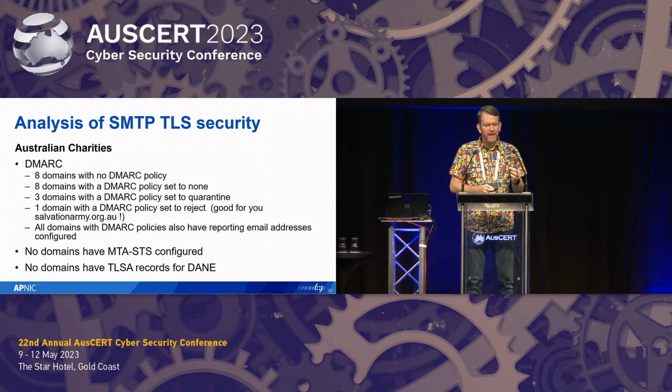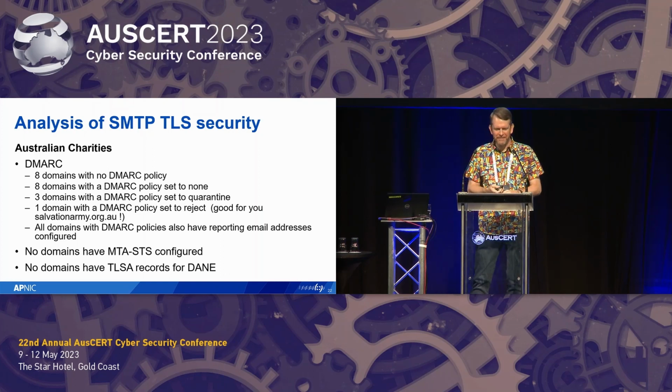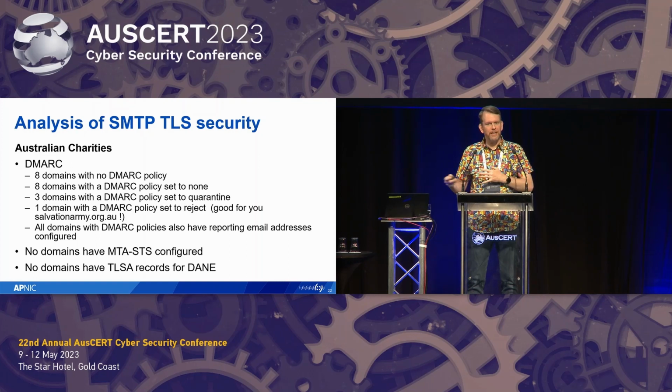For the charities, we had 8 domains with no DMARC record at all, 8 with their policy set to none, 3 set to quarantine, and 1 domain had their DMARC policy set to reject. So good for you, Salvation Army. All domains did have reporting email addresses set if they did have a DMARC policy, so everything was being configured fairly evenly across the board. Again, like a broken record, none of these domains had an MTA STS record, and none of these domains had DANE configured using TLSA records.